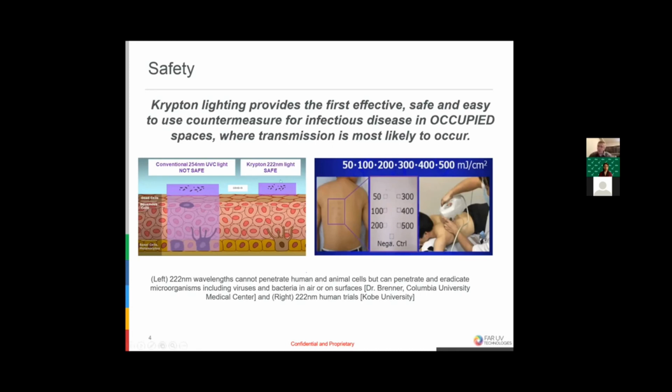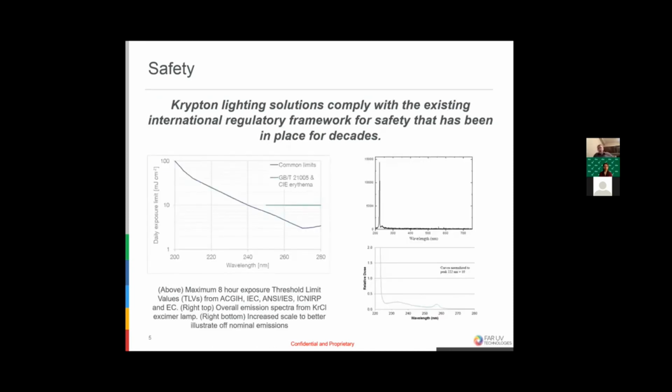The reason we believe 222 nanometers soon will be used everywhere is because it has been proven safe, not only in vivo and in vitro, but also in human studies. This has been studied in depth at Columbia University, as well as in Japan, and more recently also Harvard, Johns Hopkins, and other leading institutions are looking at it. An important thing to realize is that the safety levels prescribed for any wavelength of light have actually been known for decades. They're peer-reviewed maximum exposure levels, and our devices don't exceed those levels.